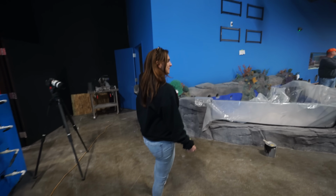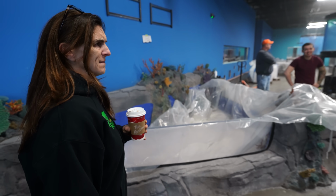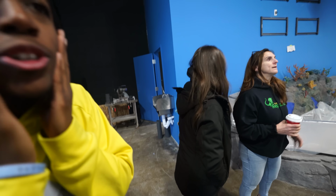So this is the beach for the Bermuda Triangle. Dip your toes in Legacy sand here. I don't even understand. I'm gonna go back across the street.